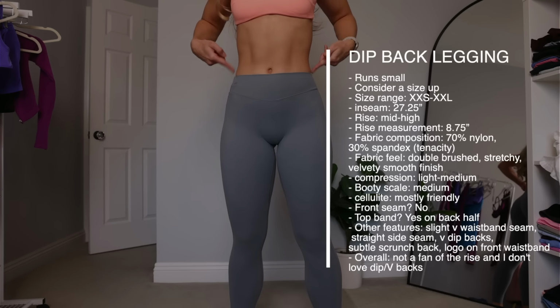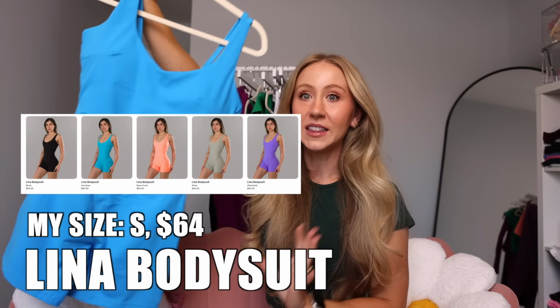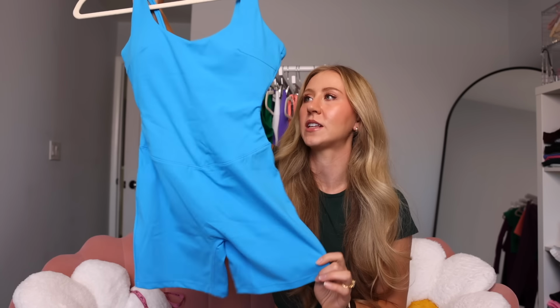The small, you can tell, is just squeezing me, and I just don't really like the dip back. Next, we have the Lina Bodysuit, which takes the Lina sports bra that I love and makes it into a bodysuit. So I'm so excited to try this.